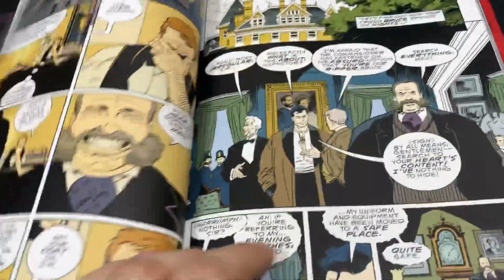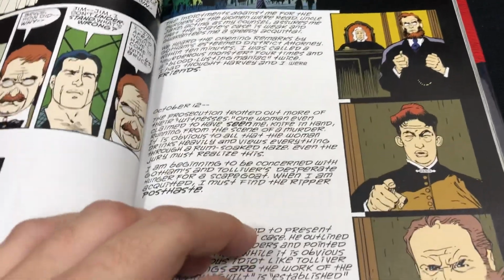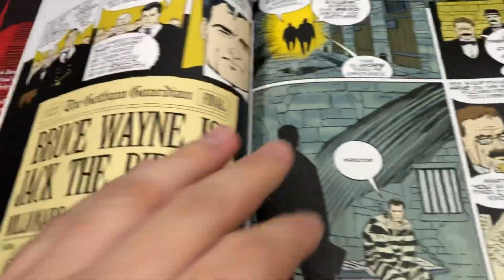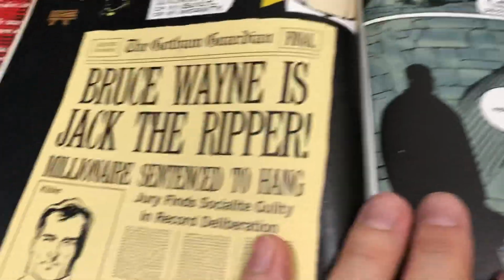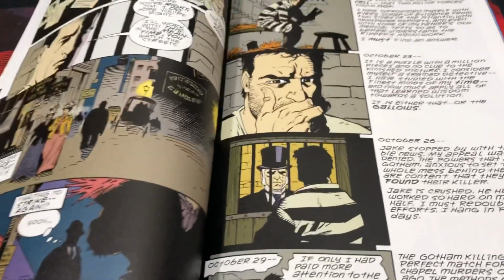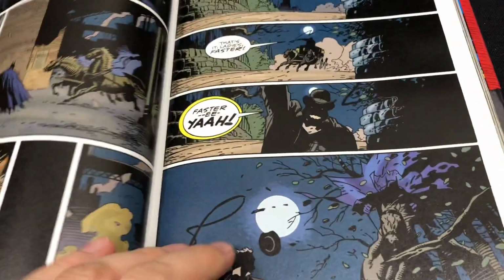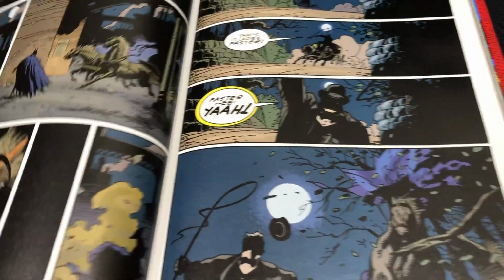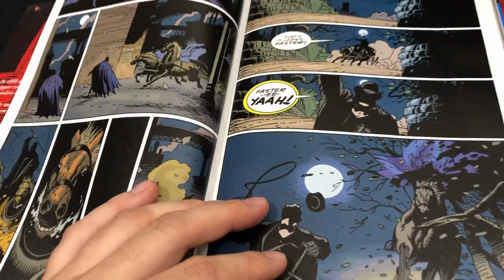So of course, Bruce Wayne does his detective work, and he ends up in jail. Here's a couple long pages where it kind of goes over the trial elements, and then a nice little Gotham Gazette, but really thematic stuff that just feels very, very appropriate for the time period. And then eventually Bruce Wayne breaks out of jail and, of course, solves the mystery. And it ties back into his father.